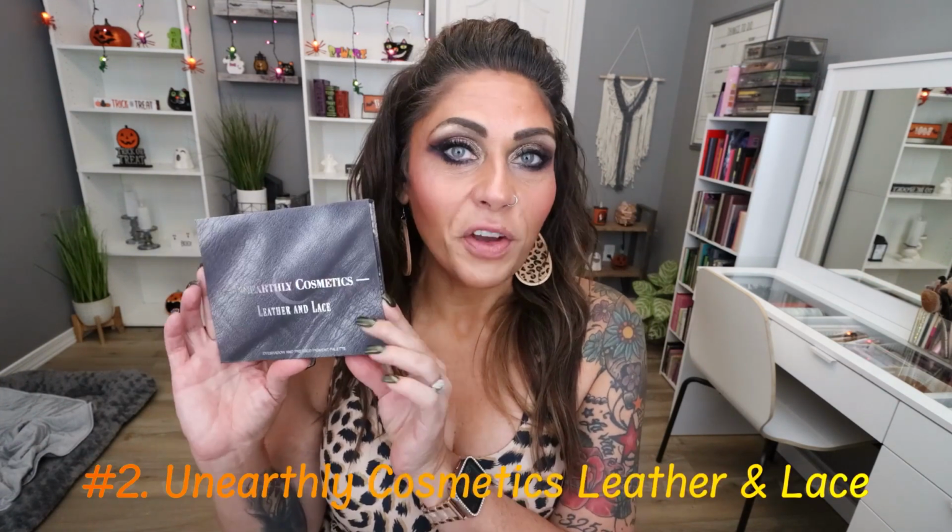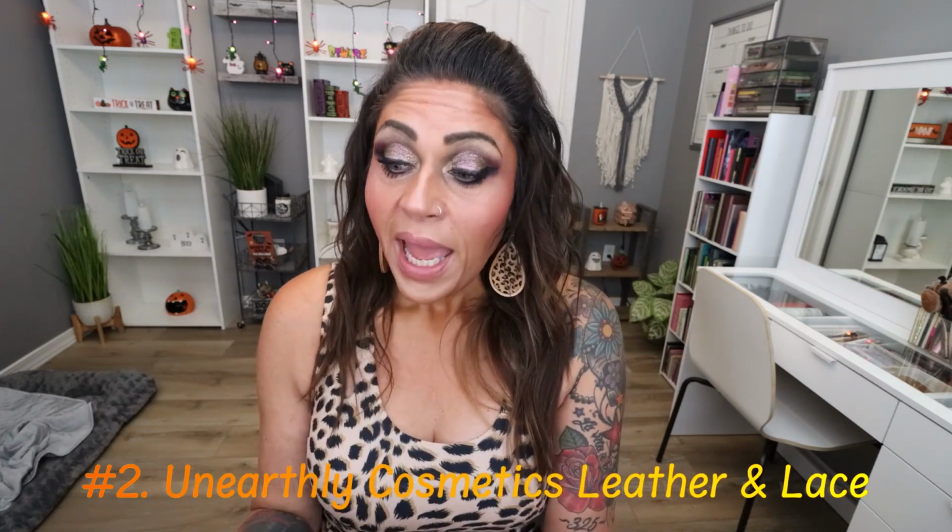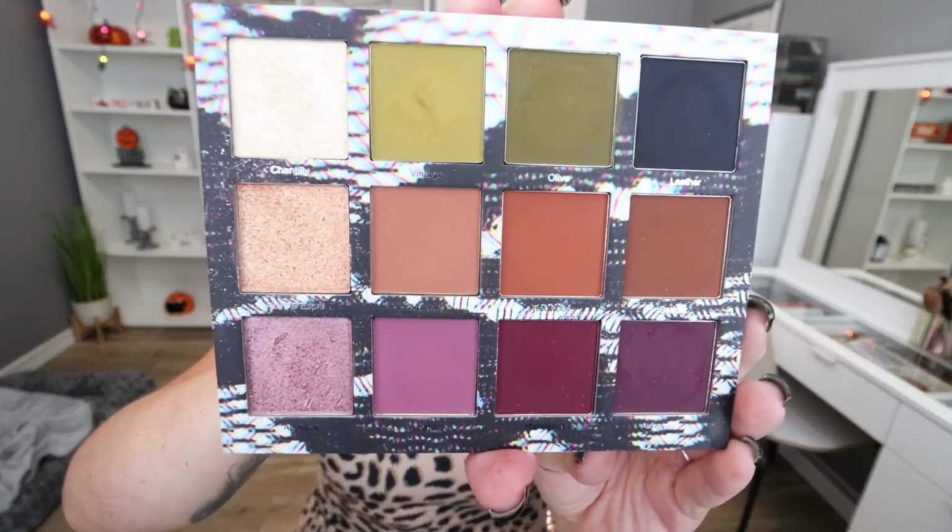Next up is from my all-time favorite indie brand, well, one of my all-time favorite indie brands, and that is Unearthly Cosmetics. And this is the Leather and Lace palette. This palette actually came out last year. It is still available on the Unearthly website. And again, it is everything fall.